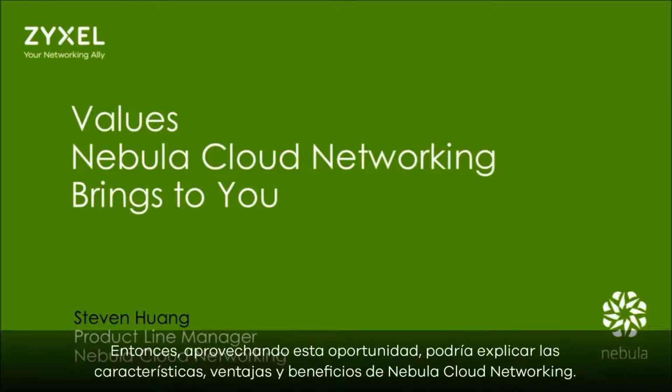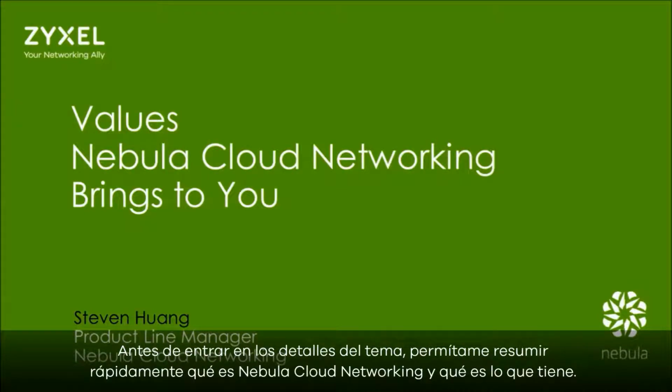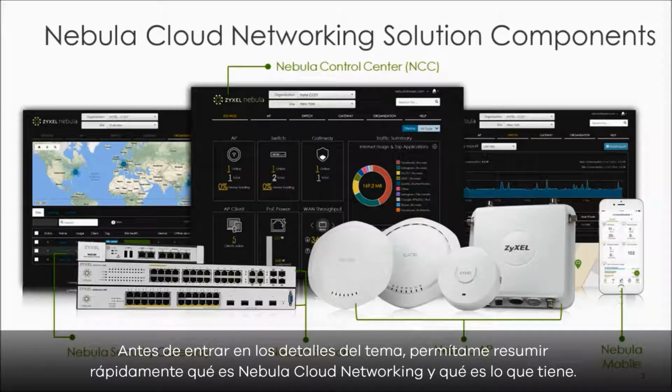So by taking this chance, I could explain Nebula Cloud Networking's features, advantages, and benefits to you, no matter whether you are a company's IT administrator, or a network product reseller, or system integrator, or managed service provider. Before we get into the details of the subject, let me quickly recap what Nebula Cloud Networking is and what it has.